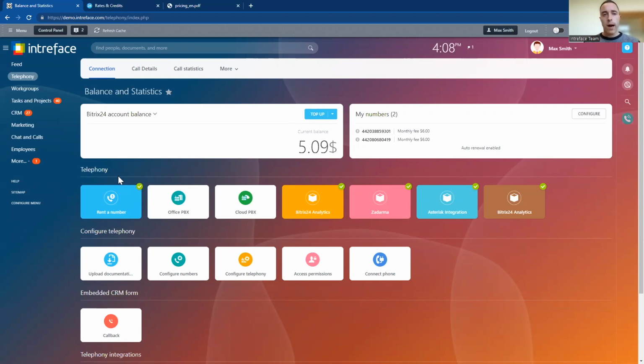Okay, so that's first of all how we can rent a number inside the Bitrix24 system. So that's renting it directly through Bitrix24. So that is a brand new number that you will be using. You can't use an existing number with the renting of a Bitrix number here. It is going to be a brand new number that you are using. So again, if you're wanting to keep your existing number, when we later on in the webinar look at integrations, that's really going to be what you will need to do. Renting a number here is going to be a brand new number.